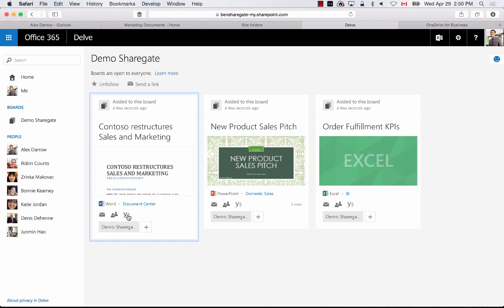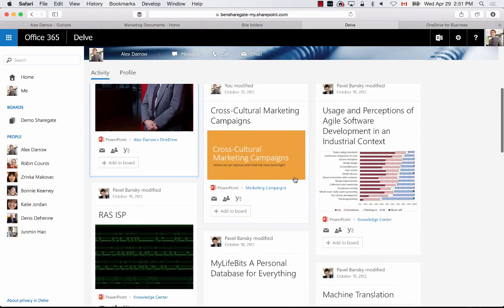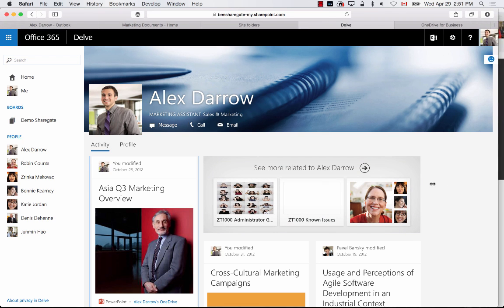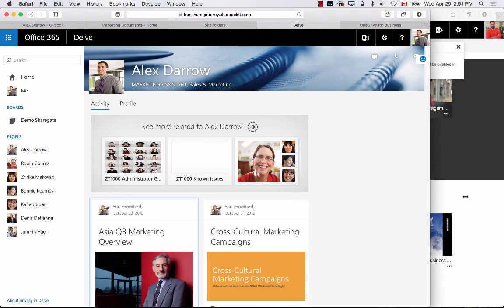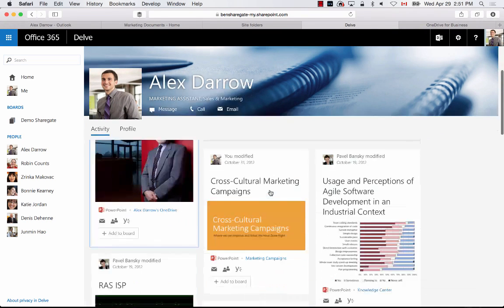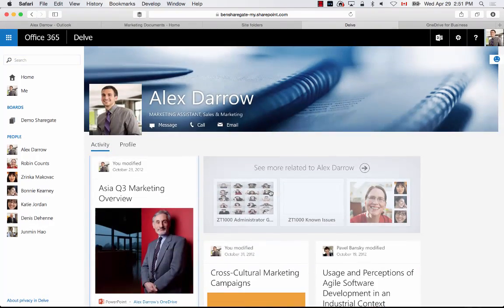I can have Yammer conversations. I can preview the document straight from here. This is extremely cool. But on top of that, I can click on my profile and I can see some of my own activity. This is kind of like my portal. There's also an iOS app for Delve, and Delve is also responsive, right? So it'll adjust based on your size of the screen and of course the device that you're using. So these are only the files that I've been working on recently.